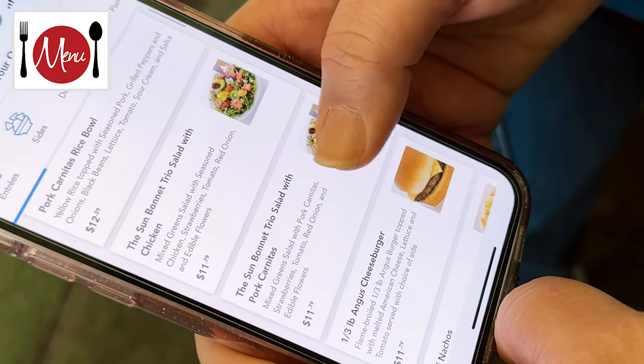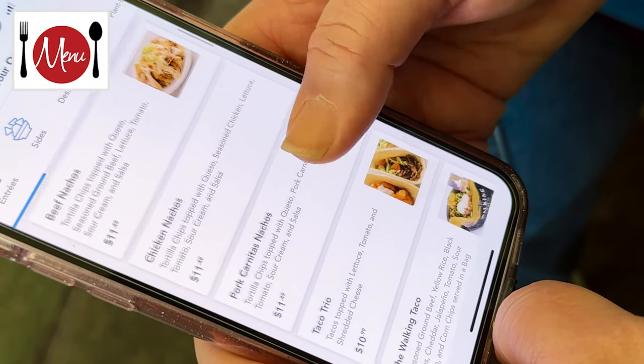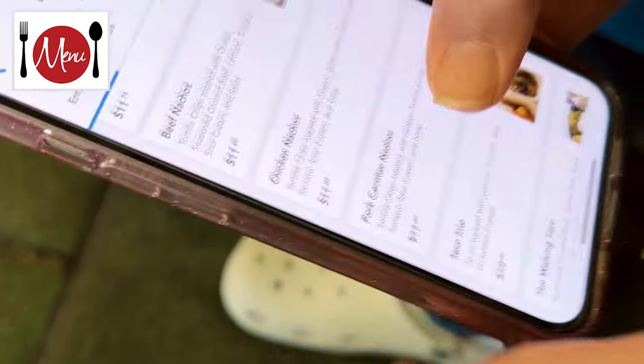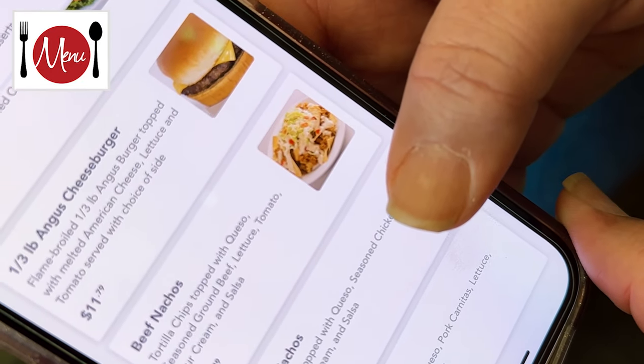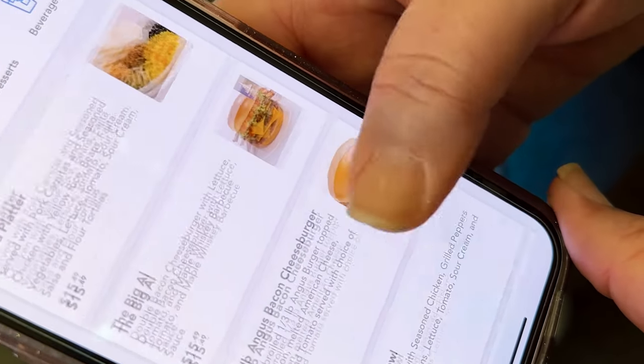I'm tempted to do the bowl. I love bowls. Okay, go with the bowl. And they got the traditional stuff. They got burgers if you guys are more into just the regular stuff. And if you want nachos, only nachos, they have it too. All right, let's go ahead and put it in.